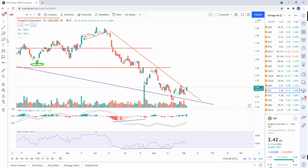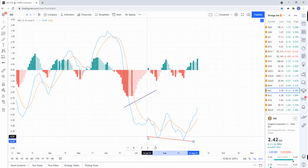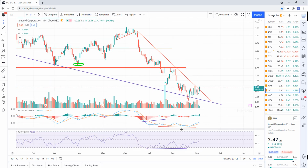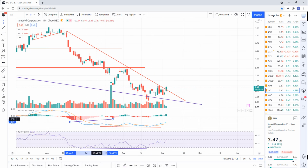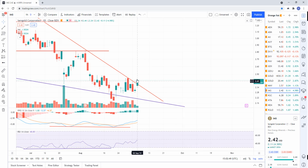The other thing to notice is, you have bullish divergence here on the RSI, and then let's look at the PPO. Let's kind of zoom in there and see what that looks like. Don't quite have it there on the PPO, so not quite bullish divergence on both momentum indicators. So mixed signals, we'll see. I'd like to see a more impulsive breakout than where we're at right now and see how we close the day on that one.